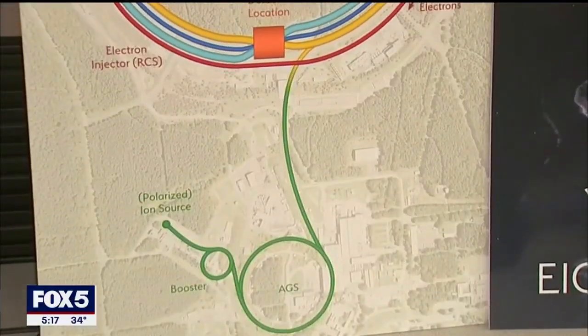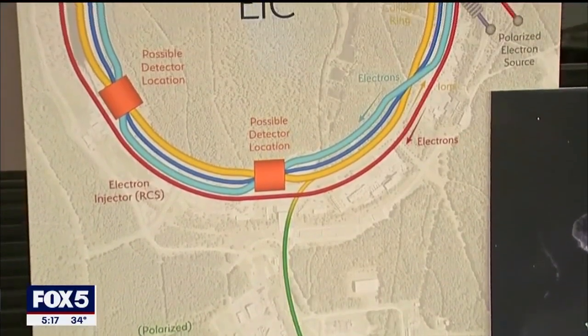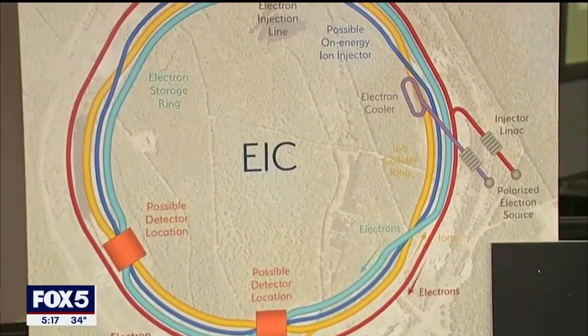Bernd Mueller is the Associate Laboratory Director for Nuclear and Particle Physics. The project is called the Electron Ion Collider, which is a new type of collider, an accelerator that collides different types of particles, electrons with protons and atomic nuclei more generally, in order to explore the internal structure of the atomic nucleus and the forces that hold it together.